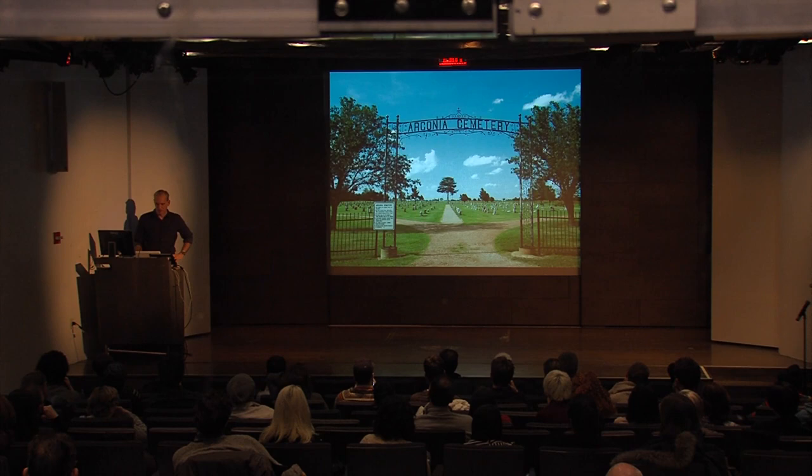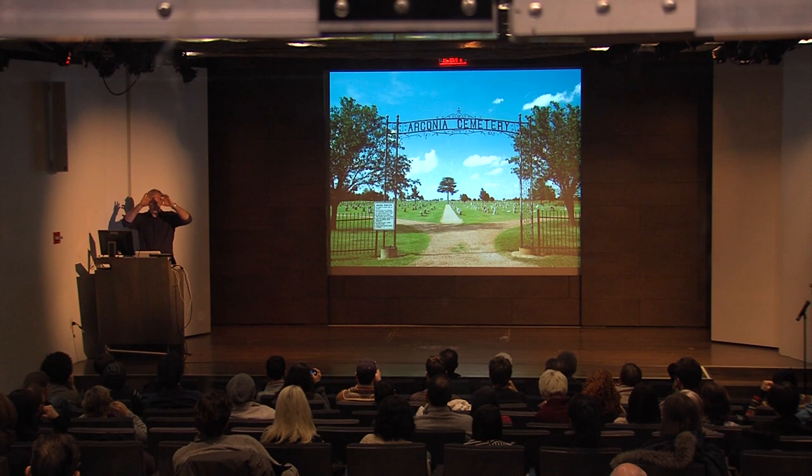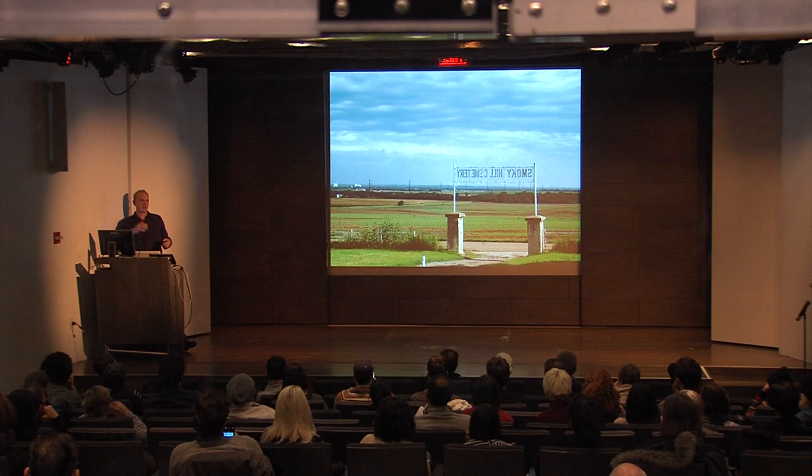And a lot of these cemeteries are, again, these classic rural lawn or garden cemeteries surrounded by fencing and often with nice ornate iron gates, like this one in Argonia, Kansas. And this was a favorite small cemetery called Smoky Hill Cemetery at the base of an outcropping in Kansas called Coronado Heights that offered some great views of the countryside.